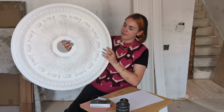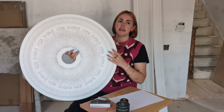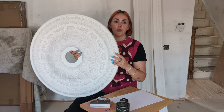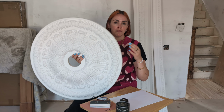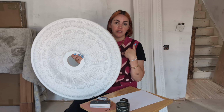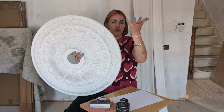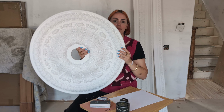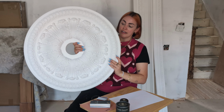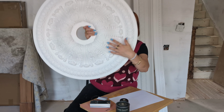So when I saw these online, they were £83 each, I think, which obviously isn't cheap, but considering what real plaster ceiling roses cost to buy and then to have installed, which is hundreds, this is a real bargain in comparison. And I can DIY fit these. You just put some grab adhesive on the back. You might want to put a few little nails in it just to stop gravity doing its thing. But they're super easy and lightweight to fit. And just that detail, so beautiful.